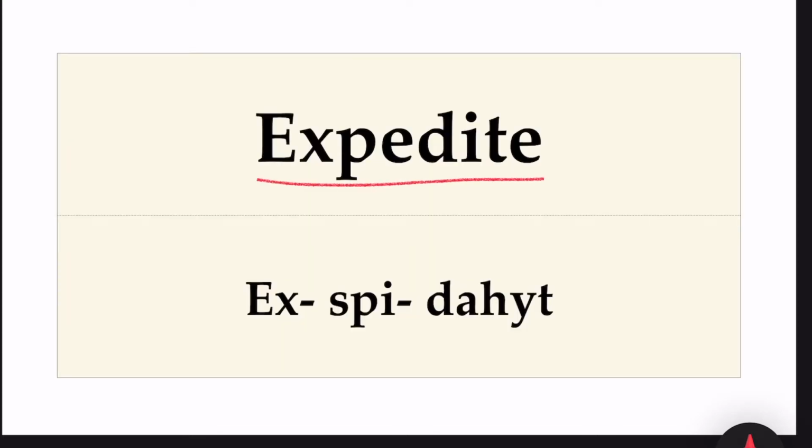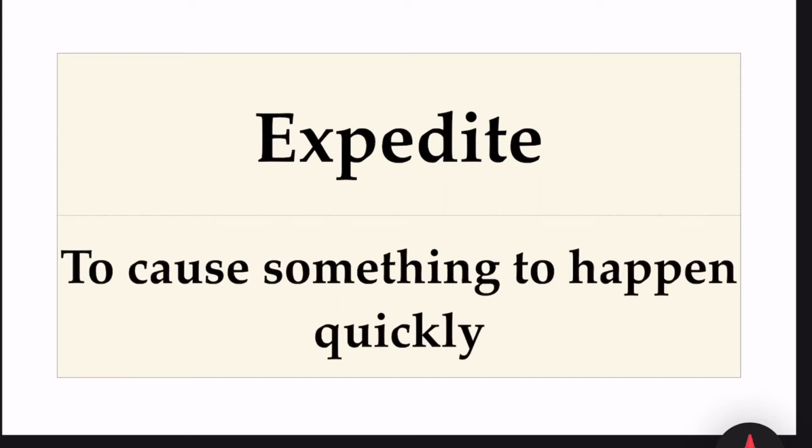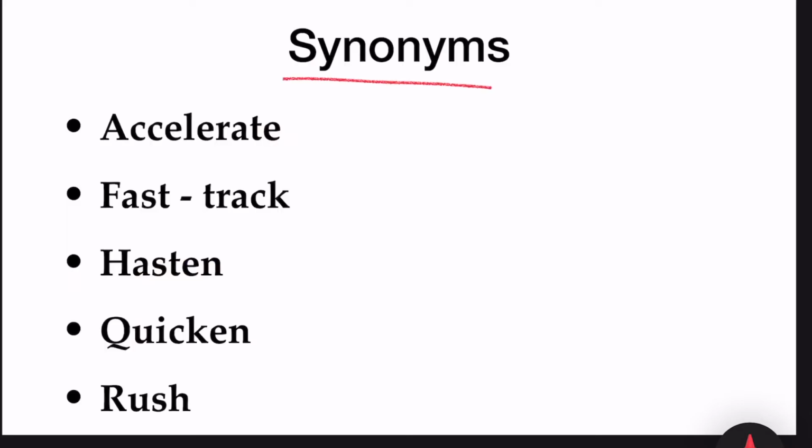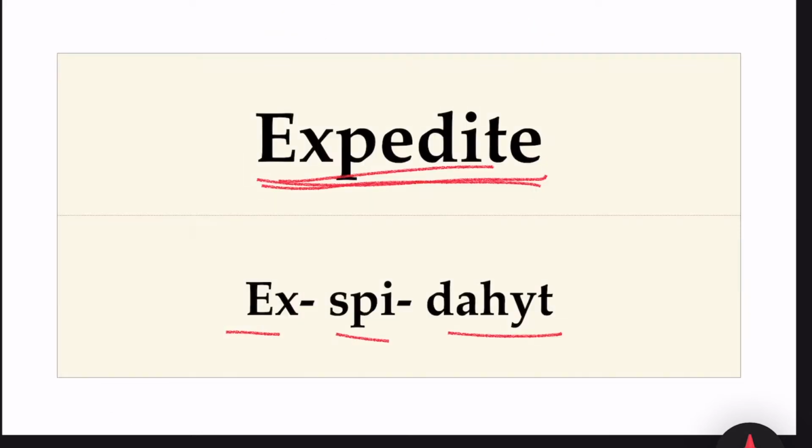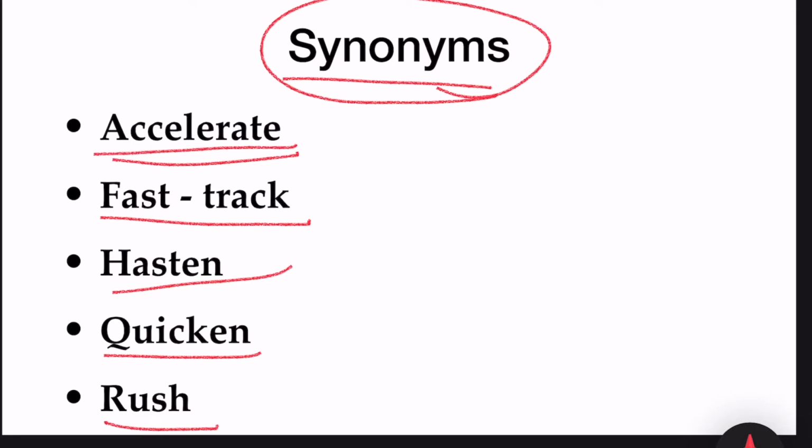Number one, expedite. The pronunciation for this word is expedite. Meaning, to cause something to happen quickly. Synonyms for expedite are accelerate, fast track, hasten, quicken, rush. Synonyms means same meaning words. So, expedite means to accelerate, to fast track, to hasten, to quicken, to rush.